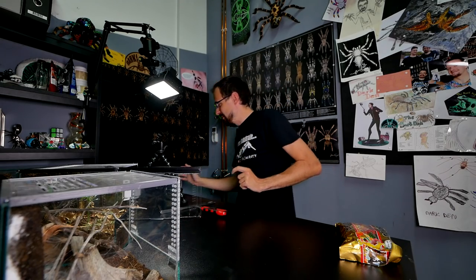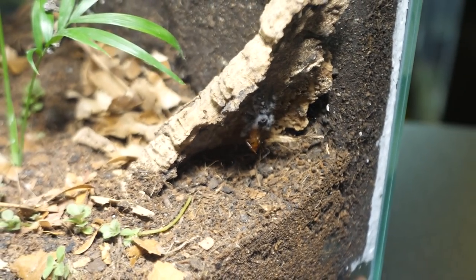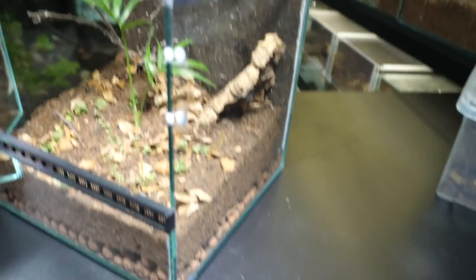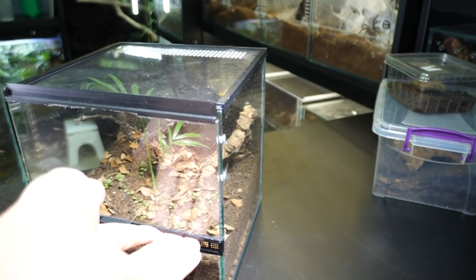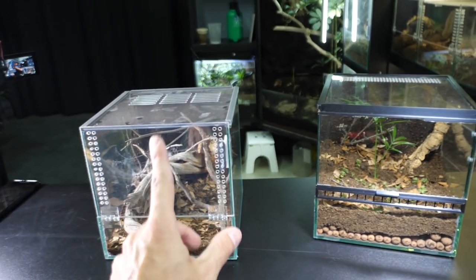Now back to Kiwi. She still didn't move from there, so I guess we will just continue with other animals, and I will keep my eye on her in case she comes out. So off you go there. Next one, should we pull up?